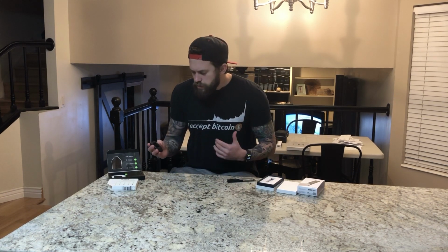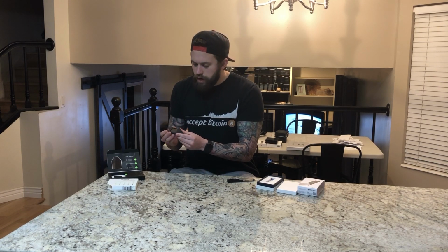So the overall design, it still has a trapezoid design. It also is upgraded to a USB-C connector, which again charges the device, and it's more of a universal, like I said, charger and cable that's being used. And also there's a micro SD card slot here, so you can sign things on the micro SD card, sign them offline, and then put them in the device here and authorize it as well.